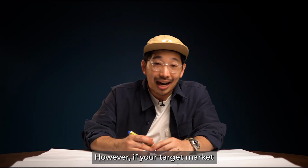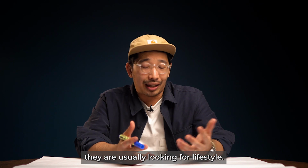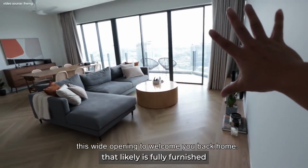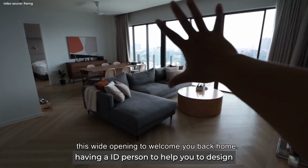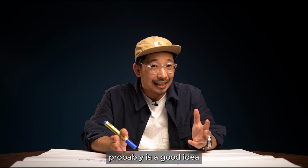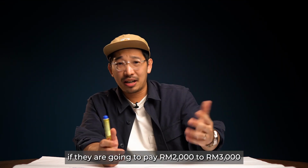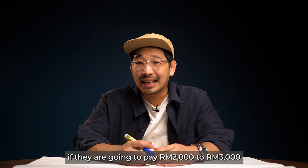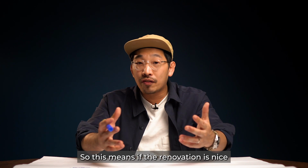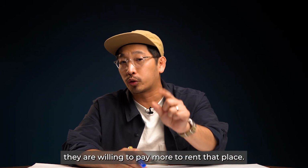However, if your target market is the middle to upper working class, they are usually looking for lifestyle. If that's the case, you need to spend more on renovation. You need to make sure that it's likely fully furnished. Having an ID person to help you design the whole place is probably a good idea, because for this kind of people, if they are going to pay 2,000 to 3,000 ringgit to rent a property, it means that they have the purchasing power. So if the renovation is nice and it feels good to walk into your house, they are willing to pay more to rent that place.